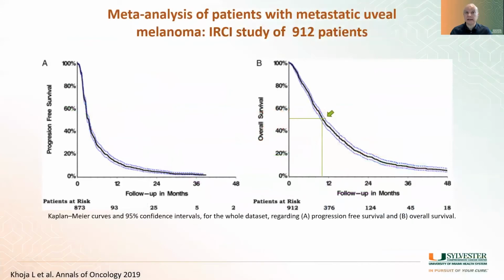Unfortunately, that's not the same case for patients with metastatic uveal melanoma. This is a study of almost 1,000 patients with uveal melanoma. And you can see here that the median survival of patients with metastatic uveal melanoma is short of 12 months. That doesn't mean that everyone will live less than 12 months. It means that 50% or the median will be at 12 months, but the other 50% could do better, could do worse.